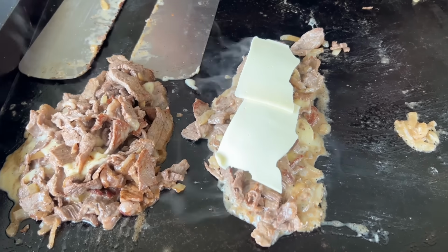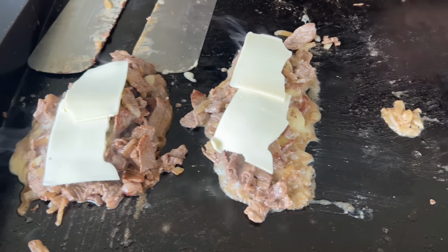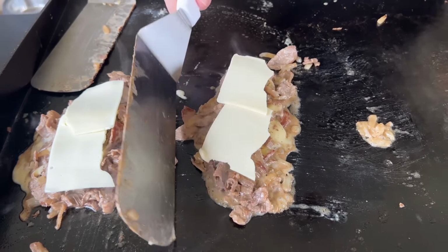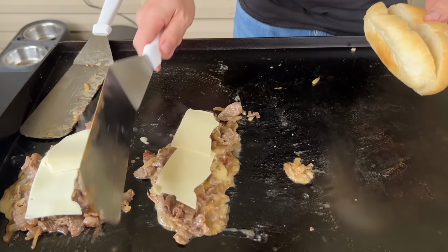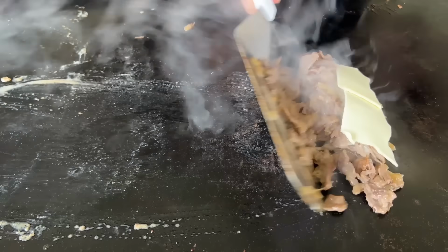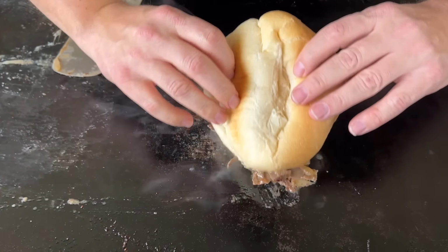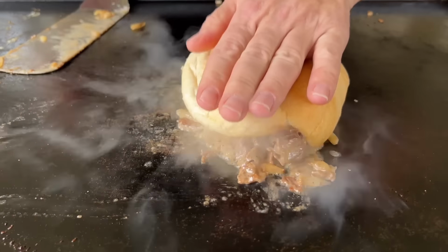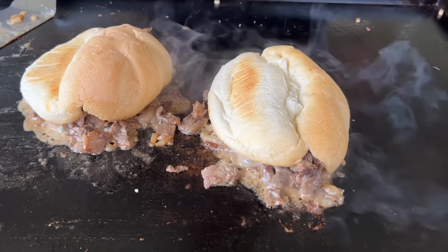All right, then I'm gonna take a half a cheese or a whole slice of cheese and put it right in half. Now watch what happens to our steam. You get these fresh cut buns, slice them open. Don't go all the way through. Put that bun right on top and let it do its thing. It's gonna steam right into that bun. Does not take long.